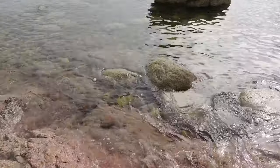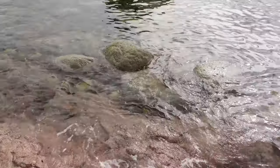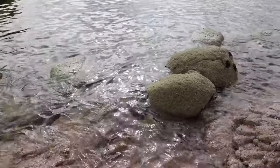Clear, the salt water is here. The water is so clear.